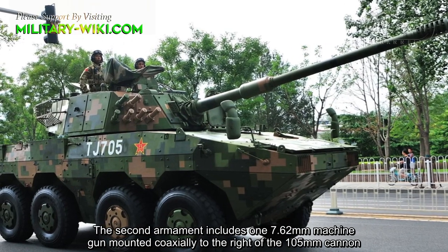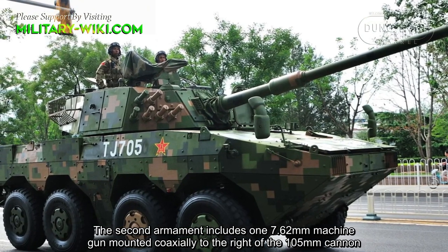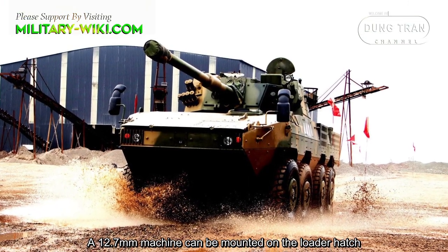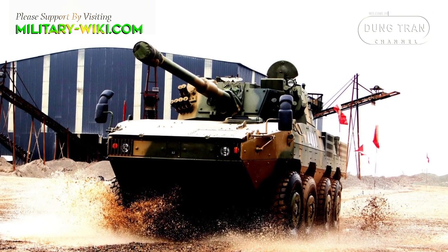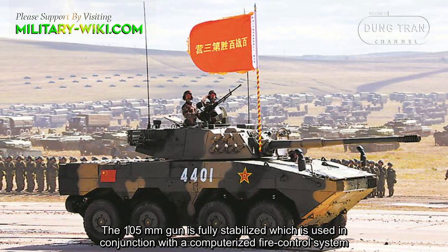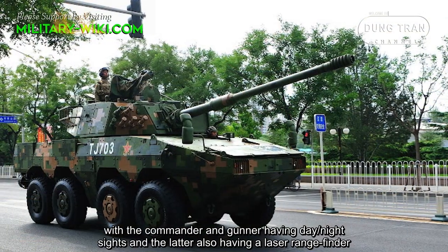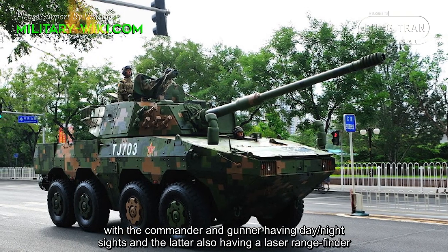The secondary armament includes one 7.62mm machine gun mounted coaxially to the right of the 105mm cannon. A 12.7mm machine gun can be mounted on the loader hatch. The 105mm gun is fully stabilized, which is used in conjunction with the computerized fire control system, with the commander and gunner having day and night sights, and the latter also having the laser range finder.